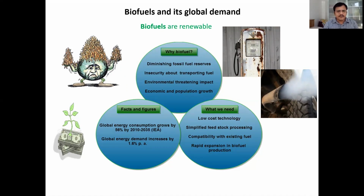So why are we talking about biofuels today? As we know, fossil fuel or petroleum reservoirs are exhausting rapidly nowadays, and they are going to run out one day. It is predicted that by the year 2052, we will have completely run out of fossil fuel stocks. So you can imagine life without fossil fuels, because most of the energy currently comes from fossil fuels. So that's one reason.